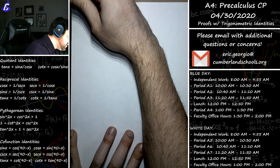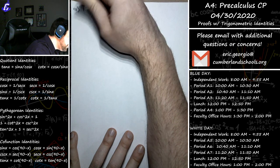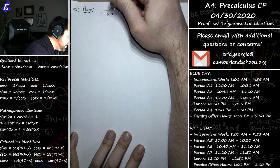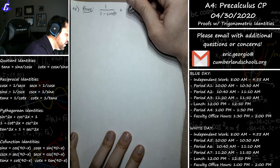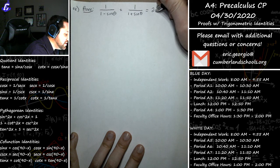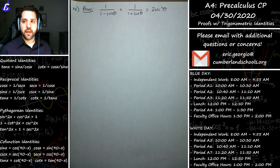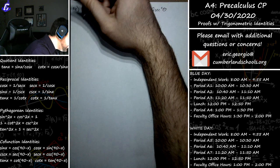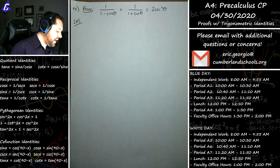So let's try a problem like this. Last example of the day, prove that 1 over 1 minus sine of theta plus 1 over 1 plus sine of theta is equal to 2 times the secant squared of theta. A lot more going on on the left side, so that's why I would definitely elect to see if I can manipulate the left-hand side to look like the right-hand side.